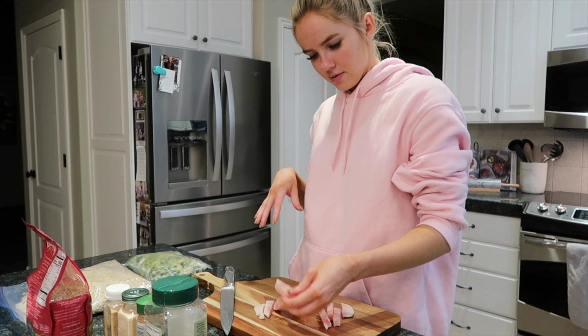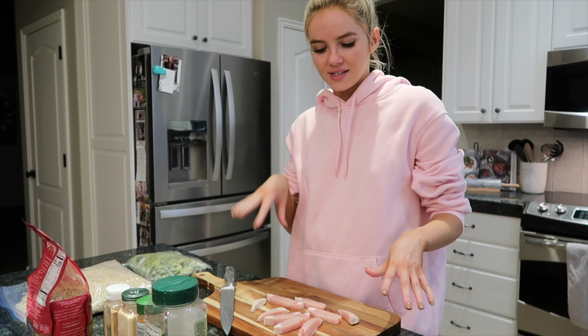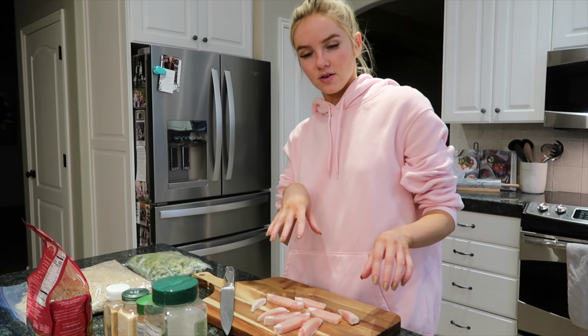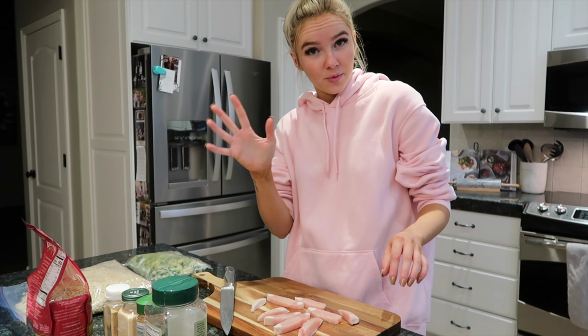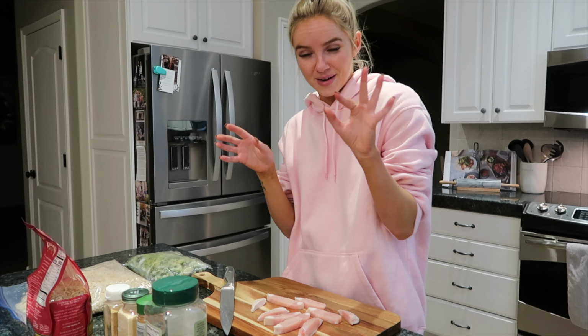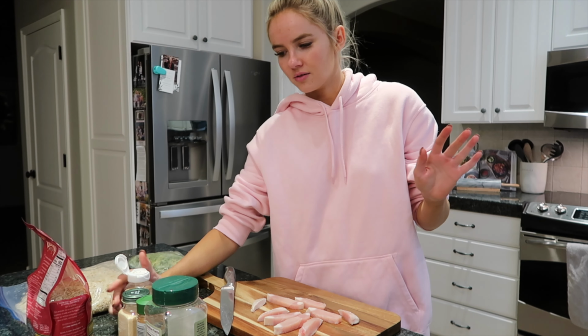Okay, and now we are going to season it. I'm just gonna lay these all out evenly apart so the seasoning can get on all of the pieces pretty evenly. This is my clean hand. I'm not touching the chicken with this hand. This will be my chicken hand. So I'm going to grab the seasoning with my clean hand.